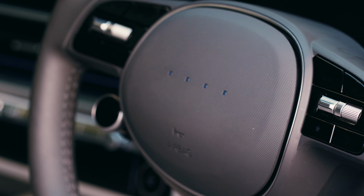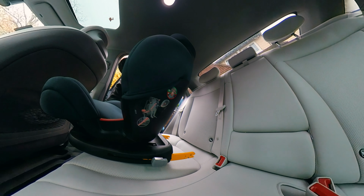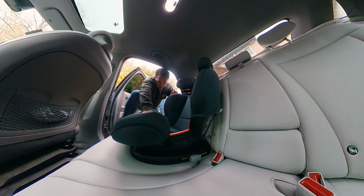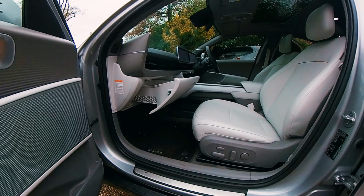It does feel a very solid and well-made car, and it should be, because this is the World Car of the Year 2023. Right, how easy is it to find the ISOFIX? The answer is a bit fiddly, even for a seasoned pro. I love this, you got a glove drawer instead of a glove box, which means stuff doesn't fall out.